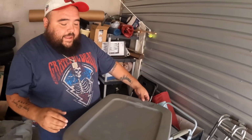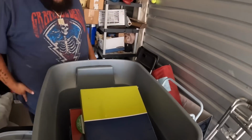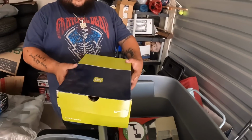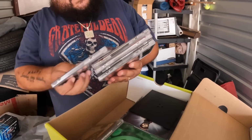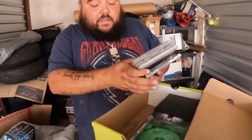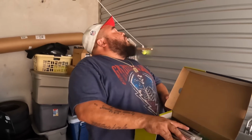First tote, what do we have? Oh, wow. Shoes? 9.5, my size. That's heavy. That's not shoes. CDs. Gangsta Rap. Run DMC. Lauryn Hill. The Game. Oh. Exhibit. He was popping that in the old school.